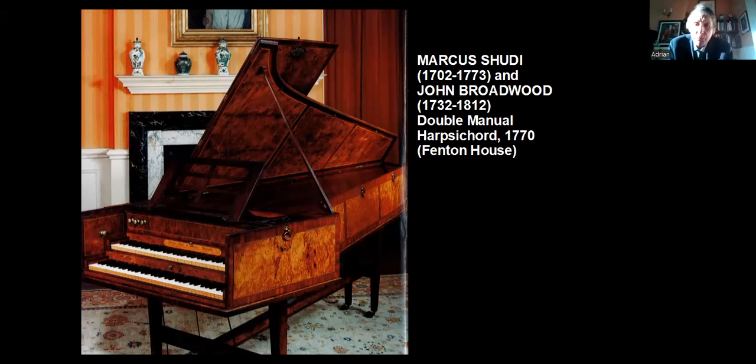Hermann Tabel, German, went to London. He had two main apprentices. One is Burkat Shudi, and the other is John Broadwood, whom of course you probably better know as a piano maker later. And Shudi and Broadwood got together as a partnership for a time, and produced a number, first harpsichords, and then Broadwood, as I say, takes up pianos.